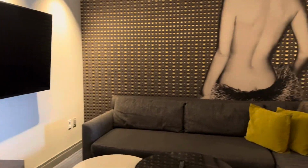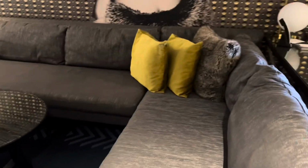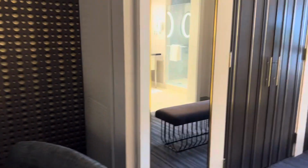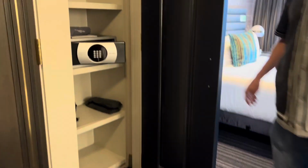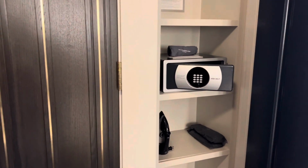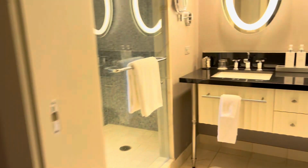Hi guys, we're here at the Cosmopolitan. What an awesome room. This couch is amazing, right? With the big size TV. Got your safe, ironing board. The rest of the closet. Nice. Wait till you see that bathtub.